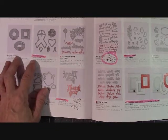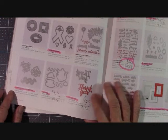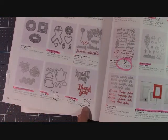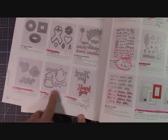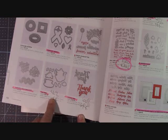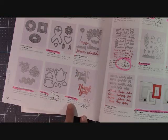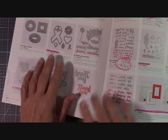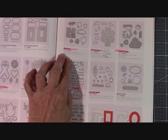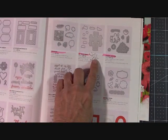We'll start again here. Support Ribbon, retiring. All three on the bottom of this page 196, retiring. Tasteful Backgrounds, Tea Time Dies, 40% off. That's a good buy. The Thank You, right here, this big thank you, 60% off. That's $18 for that huge thank you. It's retiring, so it's 60% off. Tropical, retiring. Truck Ride, retiring, 20% off.